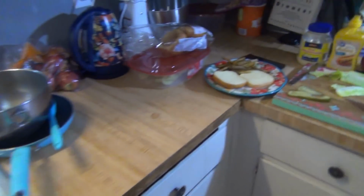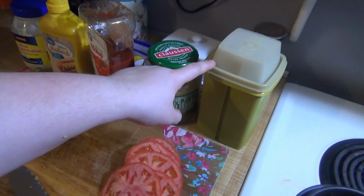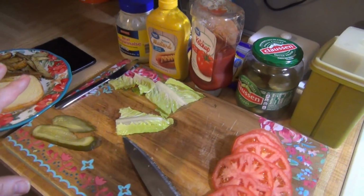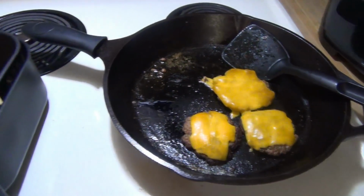And then the stuff is over here for Andy to make his burger. Put his fries on there. Got his Mount Olive kosher dill spears out for him. All the stuff to make his burger. And then he'll have the big one, and then there's 2 smaller ones left.